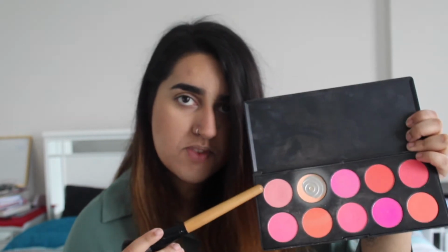So then after I bronze slash contour, I take my blush palette, the same one where I use the shade from underneath my eyes and everything to set. I switch sometimes between this shade, and this shade. I don't really use the other ones, I use those three. So I think today I'm going to use this top one because it's a lighter colour.